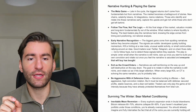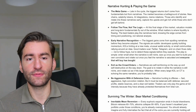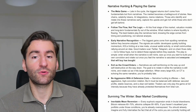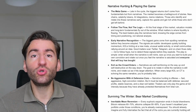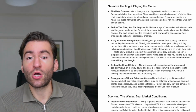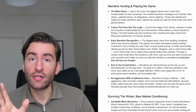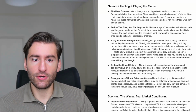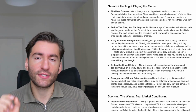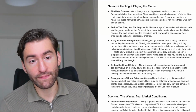Early narrative recognition. The biggest gains come from spotting narratives before they become adopted. The signs are subtle: developers quietly building momentum, KOLs hinting at a new meta, unusual wallet activity, small communities rallying around an idea. Good traders scan Twitter, Telegram, and on-chain flows daily, not to follow hype, but to detect these signals before they explode. So the play is simple.